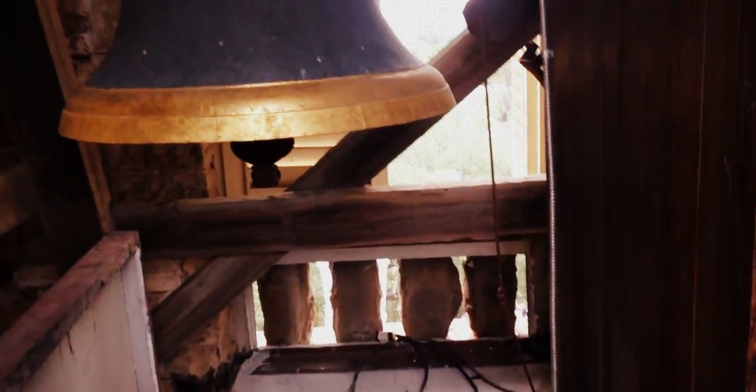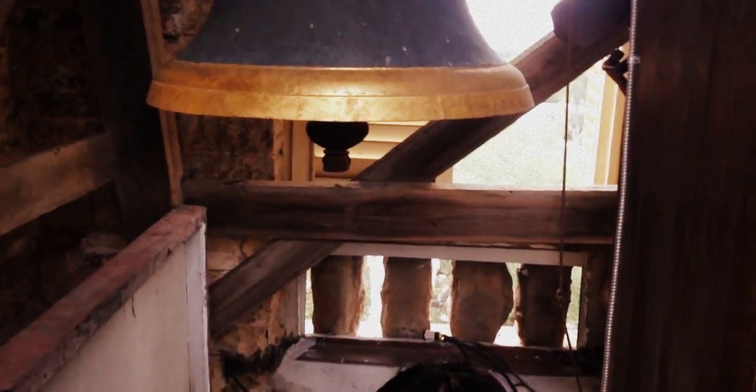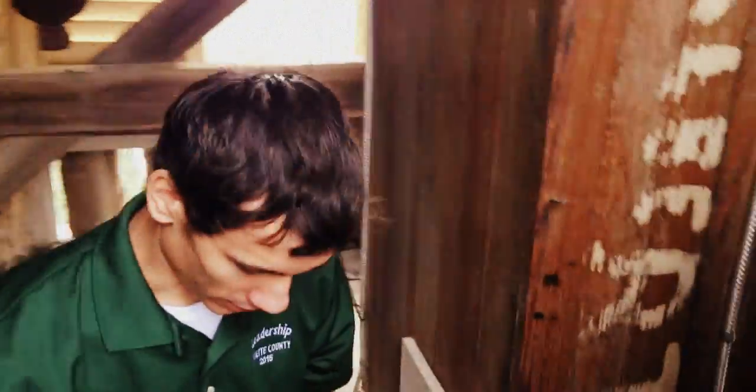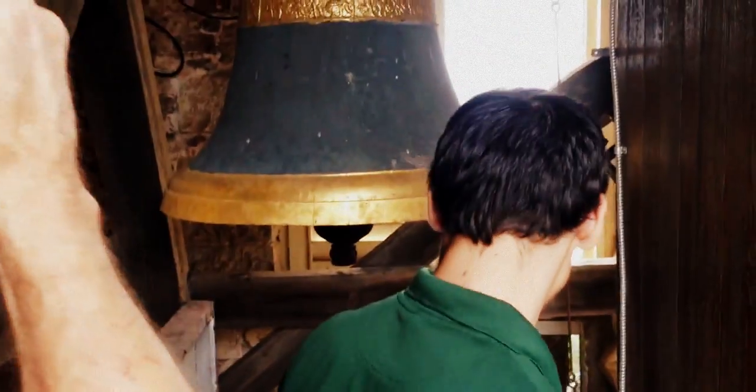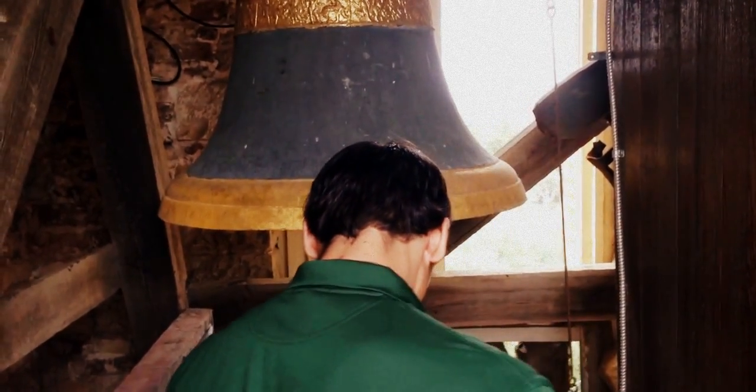But the remains of the old clock are still up there. All the gears and stuff. And now it sets it. Don't jump in. The four clock faces that were there when they did the restoration are now scattered out in different county offices with little electric clock mechanisms.